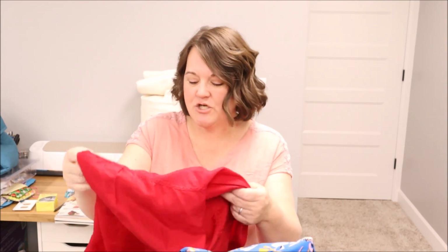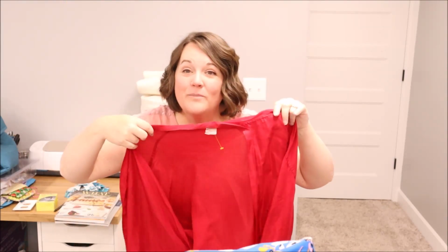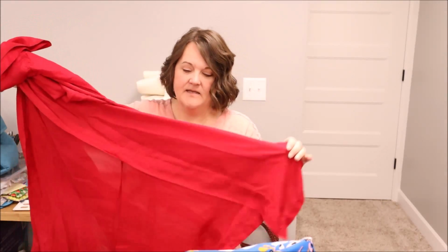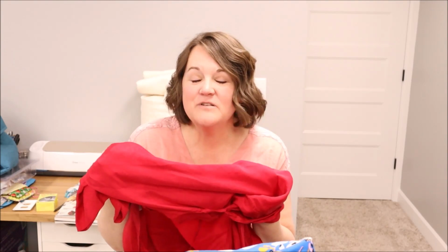So this shirt is actually, no, it's a robe. It's a bathrobe. And the label says 100% silk. And it's a gorgeous red. I don't know what I'm going to use this for. Maybe for a lining for a bag, maybe for a lining for sunglasses or something else. But it is 100% silk and something that I can explore using in some of my projects if I wanted to.